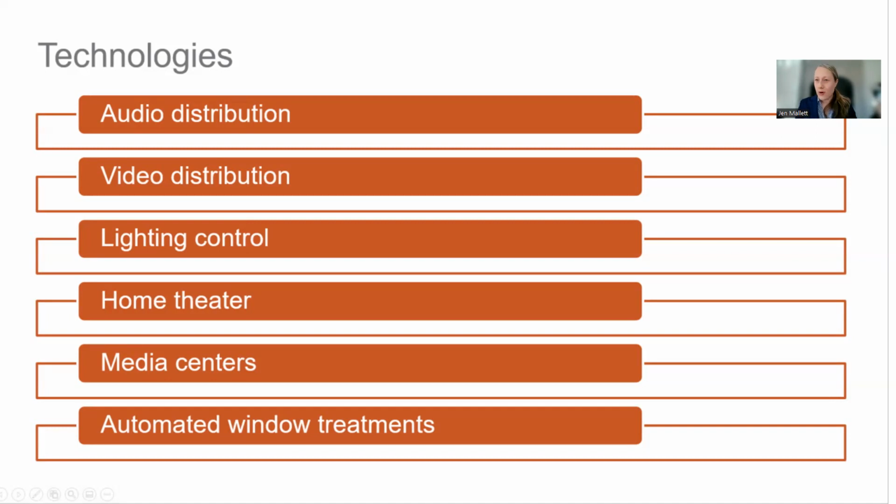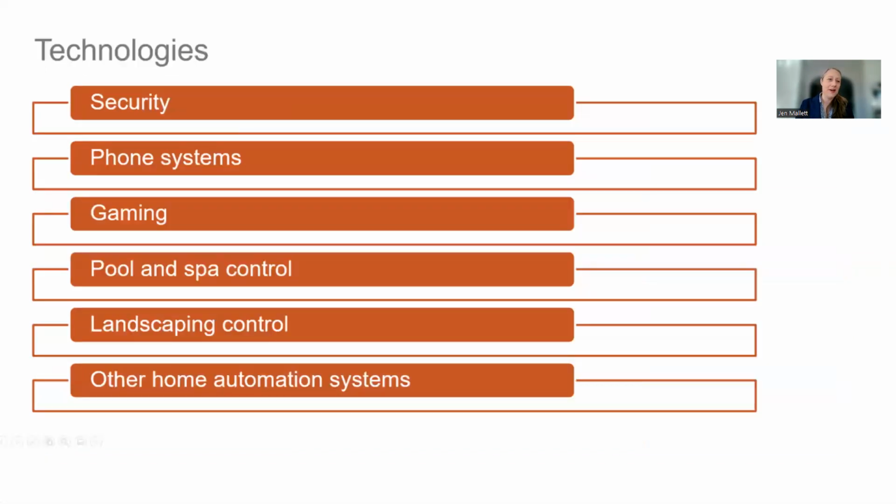The biggest light source in the world is the sun, right? So if we're talking about lighting control and lighting design around the experience, we have to look at automated shades and really kind of working with the design of the sun. That is a big part of really the design experience. And the last six are here.